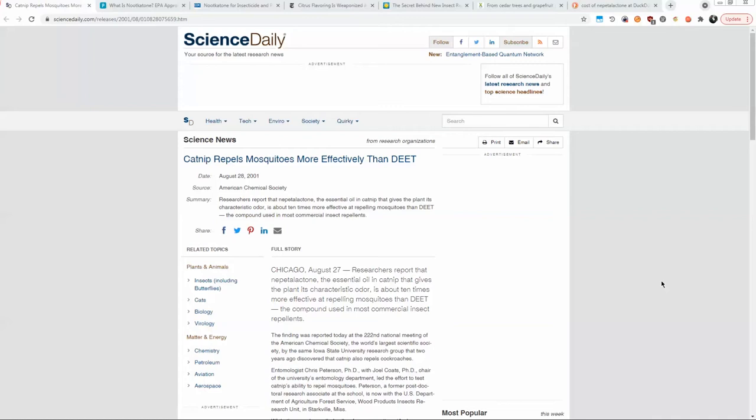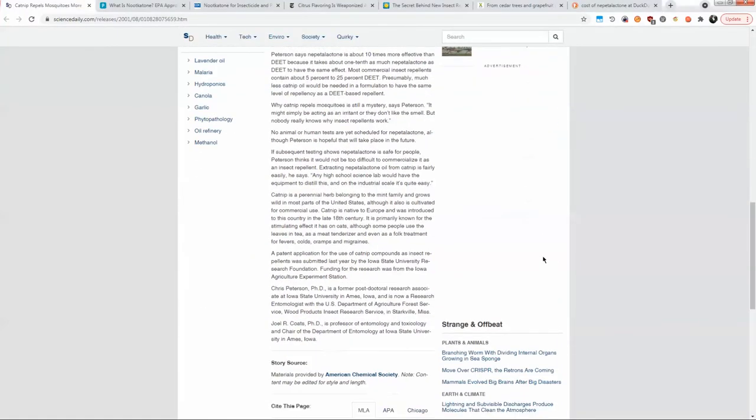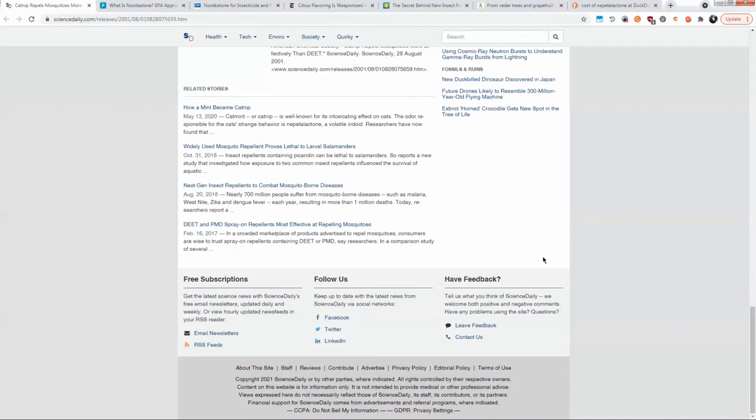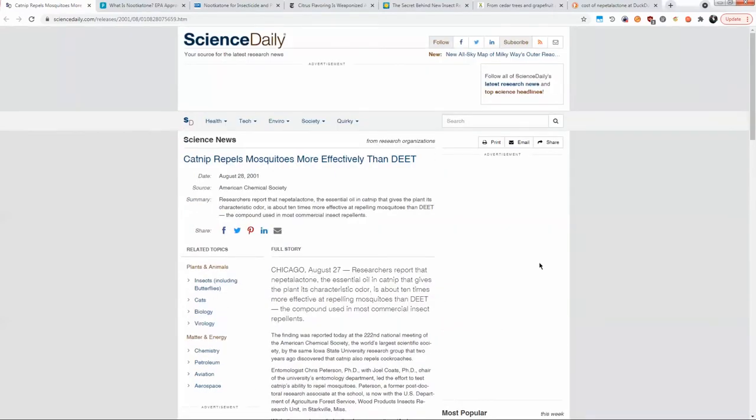In 2001, some researchers discovered that the effective ingredient in catnip, nepetalactone, worked very well to repel mosquitoes, and numerous articles and studies were published on it, here being one example. Don't worry about copying, the links will be down below if you want to pursue this one.